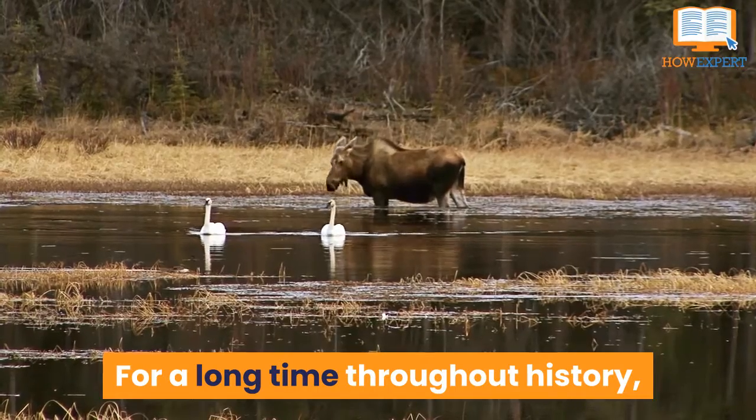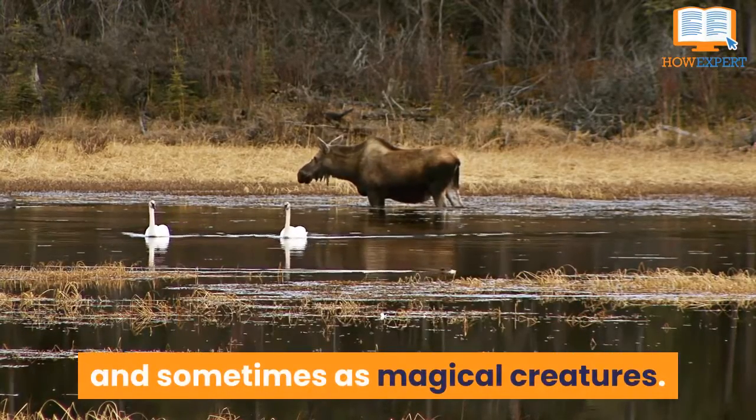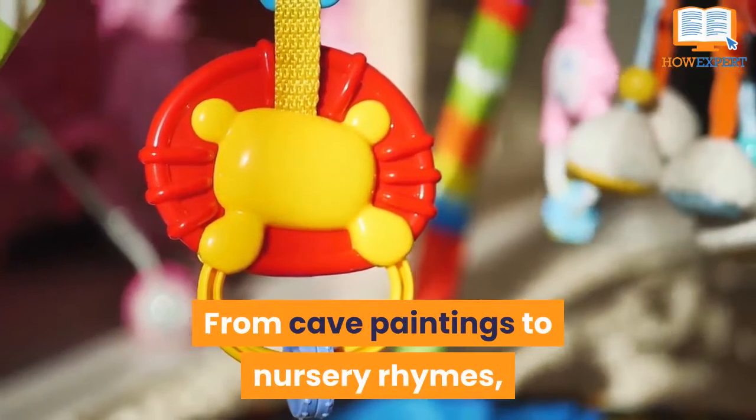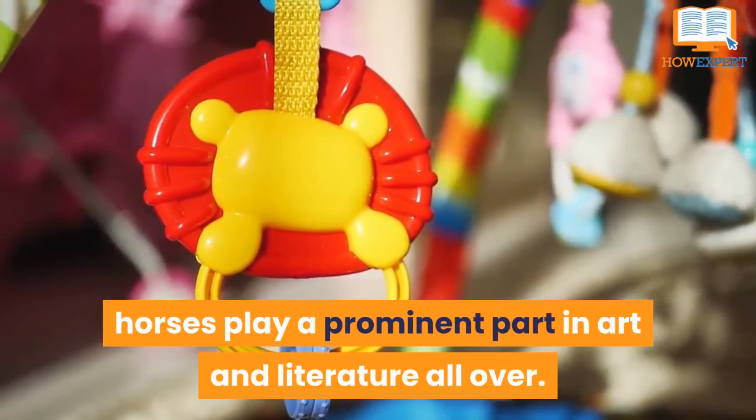For a long time throughout history, horses have appeared in stories around the world and sometimes as magical creatures. From cave paintings to nursery rhymes, horses play a prominent part in art and literature all over.